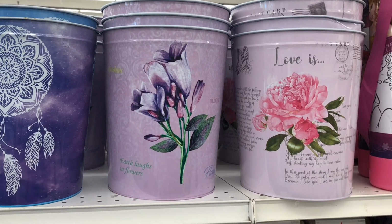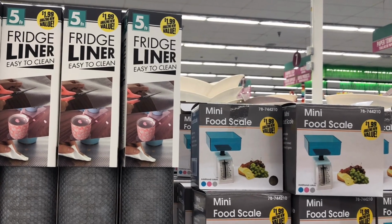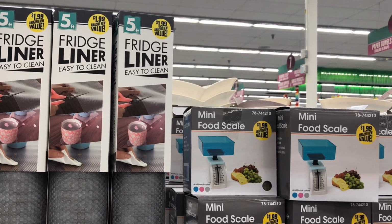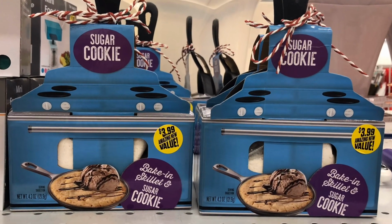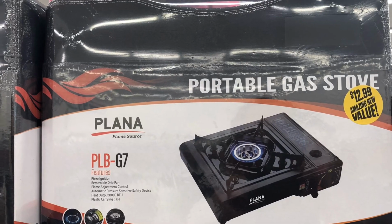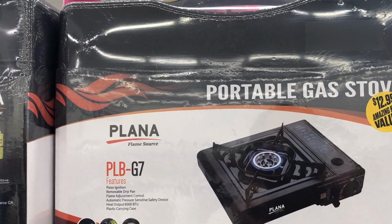These I thought were really pretty waste baskets. Okay, so now we're getting into the kitchen items. We have fridge liners. We also see the mini food scales. $1.99 for that mini food scale, guys. These would be so perfect for Christmas gifts. Who doesn't love cookies? Here is a portable gas stove for $12.99. That is a really great price, and that would be perfect for camping.